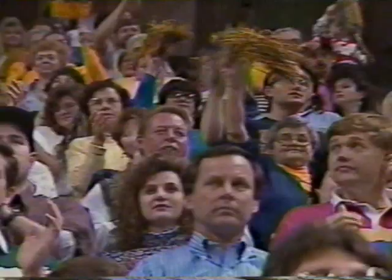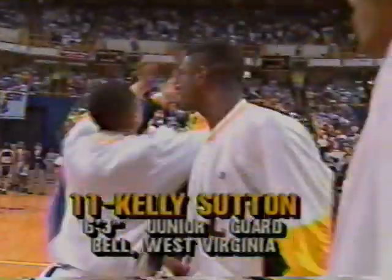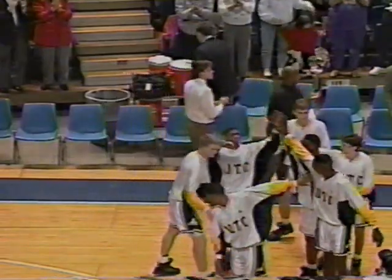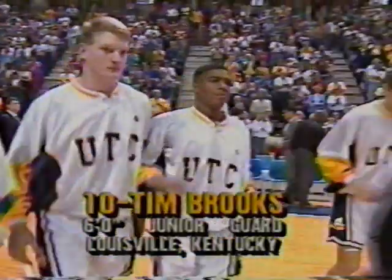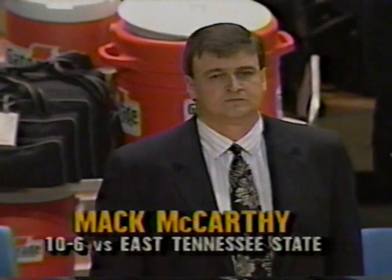At guard, a 6'3 junior from London, West Virginia, number 11, Kelly Sutton. And at guard, a 6-foot junior from Louisville, Kentucky, number 10, Tim Brooks. The head coach of the Moccasins is Mac McCarthy. The officials tonight: James Owens, Maurice Everett, and Rick Hartzell.